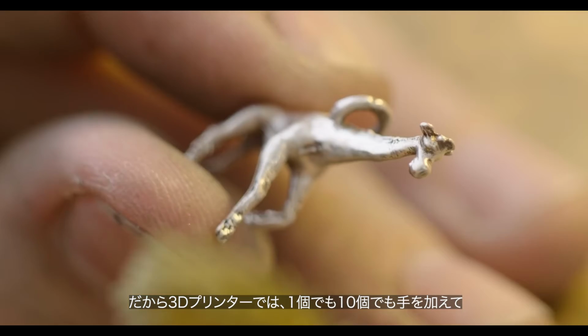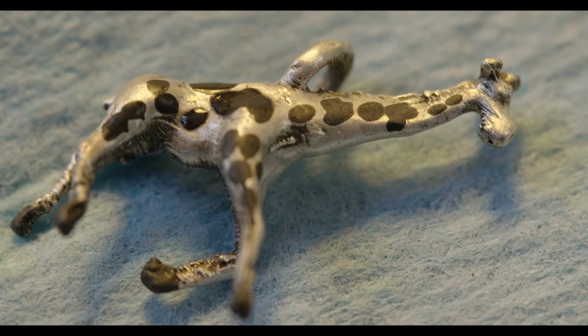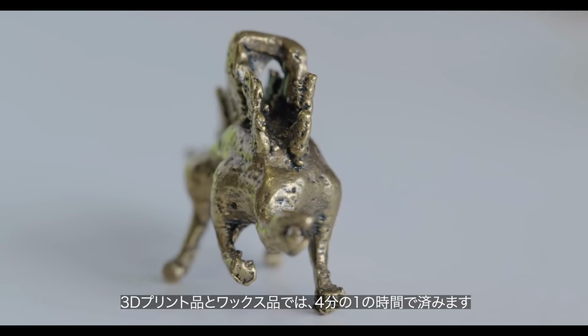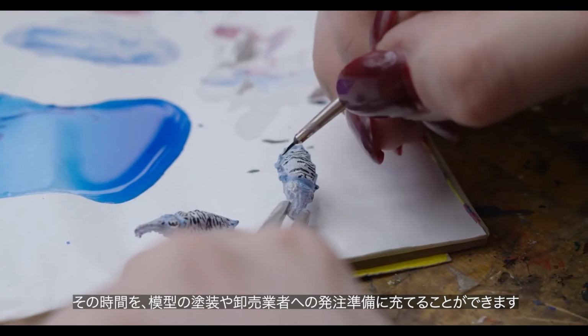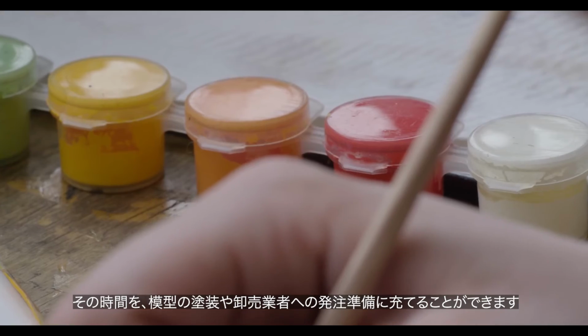So with 3D printing, you can make one piece or 10 iterations of something, and you have 10 tries to get it perfect. Handling a 3D printed piece versus a wax piece, it's a quarter of the time. And that time is much better spent painting models or getting orders ready to go out to our wholesalers.